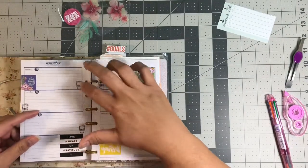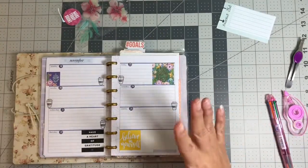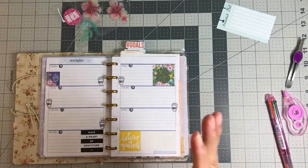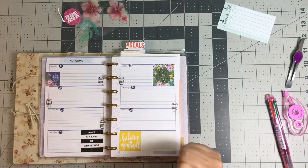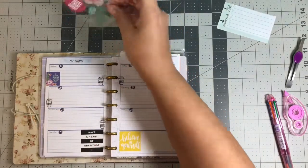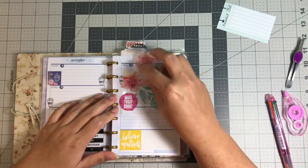Super plain, but just enough to motivate me to want to come here and to make me happy that I am looking at this, but also gives me definitely enough white space so that I can do some planning once I migrate some information over from my Big Happy Planner, which tracks all of my social media and business stuff.